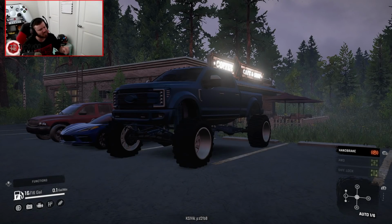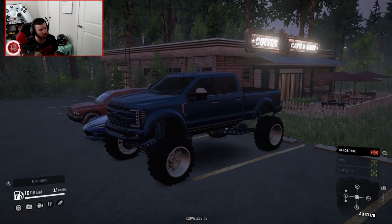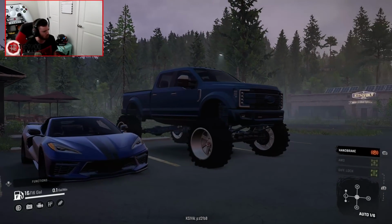Welcome back, guys, and today we have a very interesting and somewhat different type of job to do. Now, as you can see, it is early morning, and we are actually stopped at the coffee shop right now, getting some coffee, getting some breakfast. We actually ended up parking next to this gorgeous blue C8.